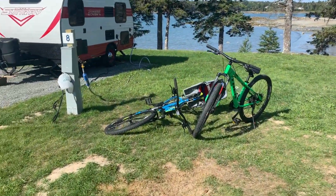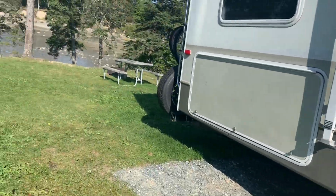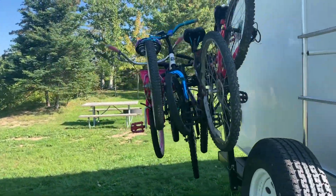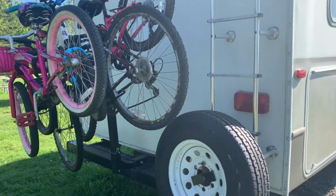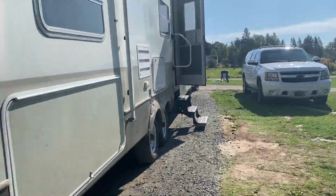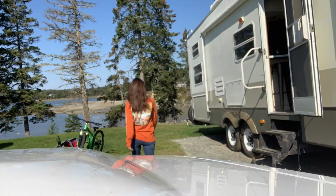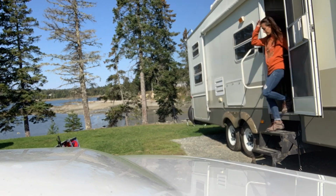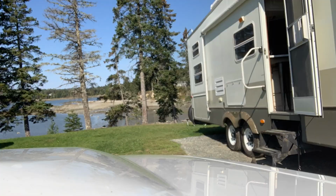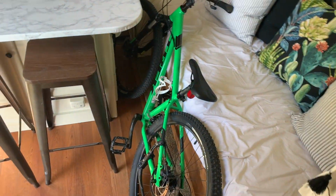Actually, we still have to put these bikes inside because there's no more room back here. I don't know where he put Lakota's bike, probably in the back of my car. There's four, yeah. So those have to go inside. Okay. Now we're ready.